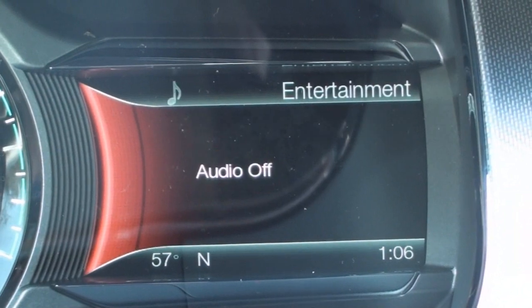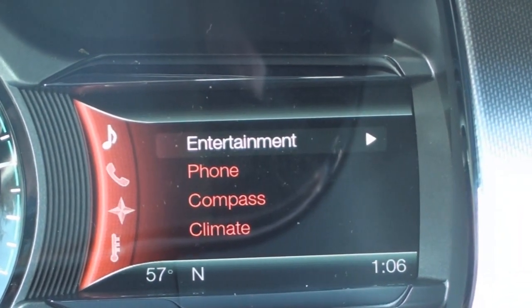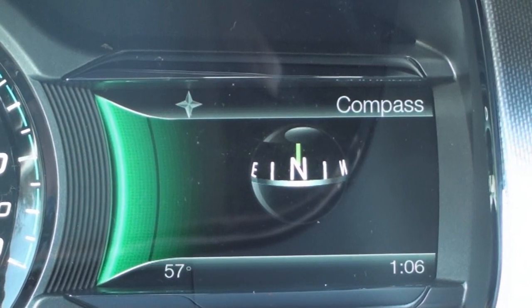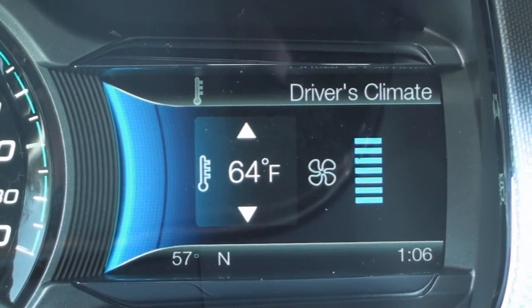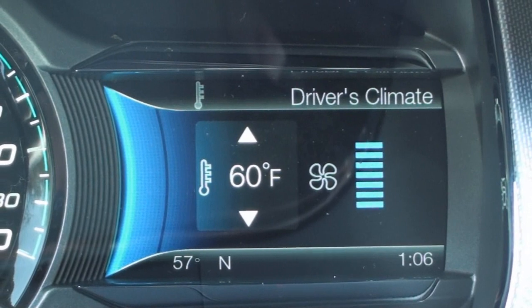The right screen is used to view and control your entertainment settings, access your phone through the Microsoft Sync system, view a compass, and control your climate settings, all from the steering wheel. There is also an outside temperature display, compass and clock displays down below.